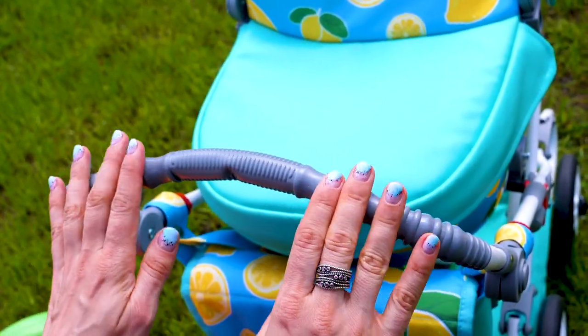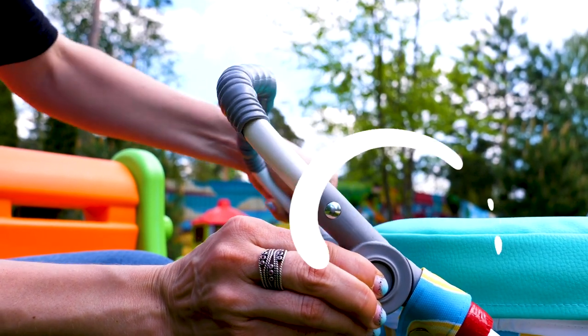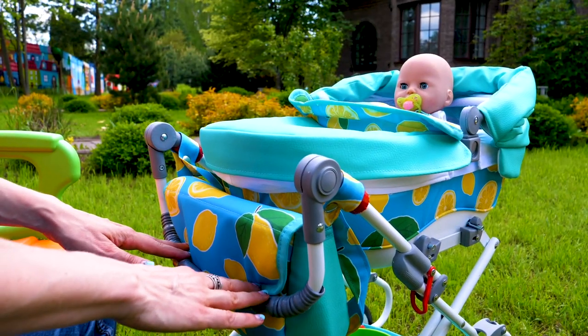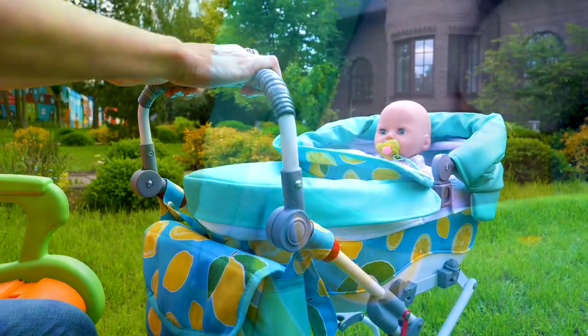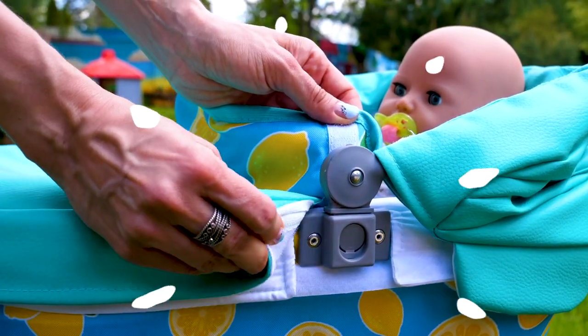A very comfortable handle. If you press the button, you can move it up or down. The cover is held on with Velcro.